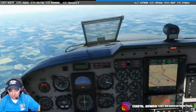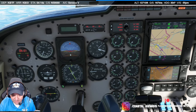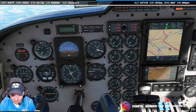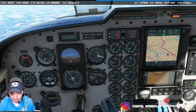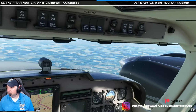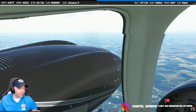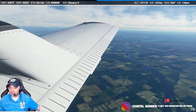And I'm looking at 277, so I'm going to start my HSI to 277. 270, about right there, is where we're going to turn. So I'm going to throw our heading bug right about there and see if it matches. We've got about 8 miles to go. Now I put the camera way high just to see over the nose. Let's give you some good wing views here.